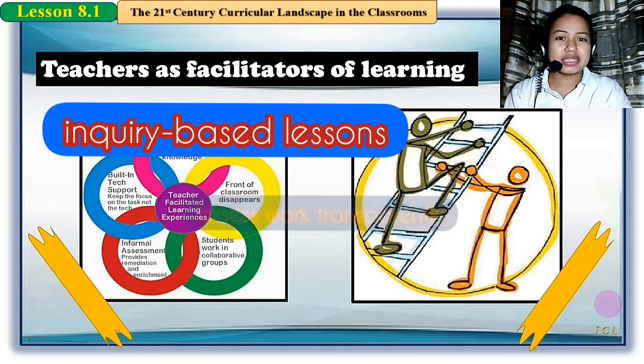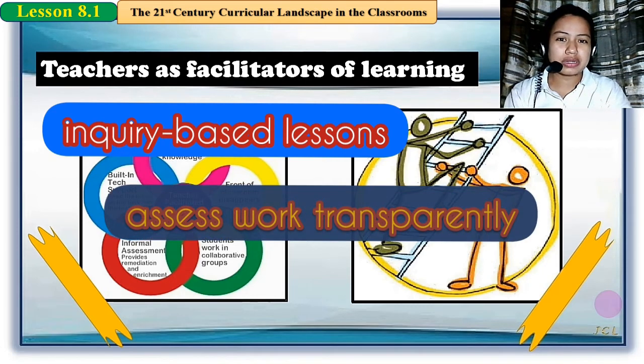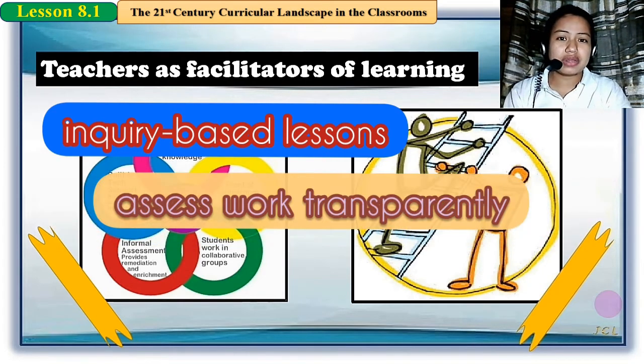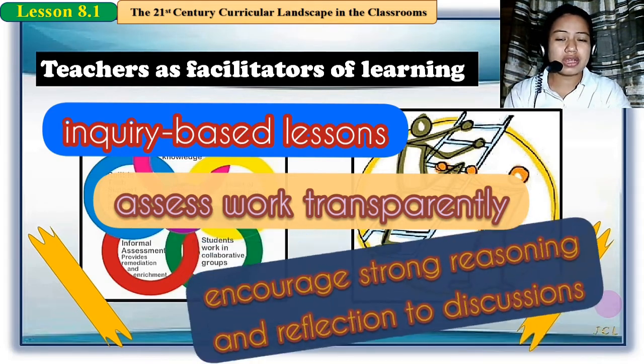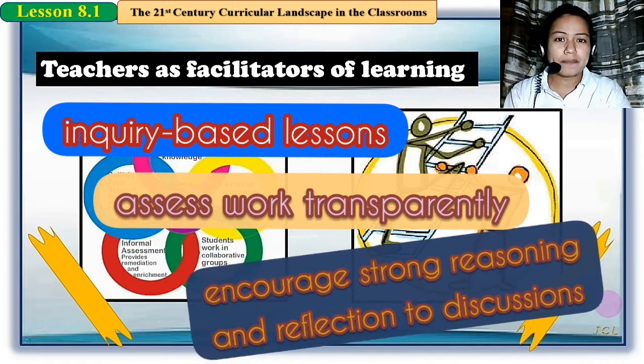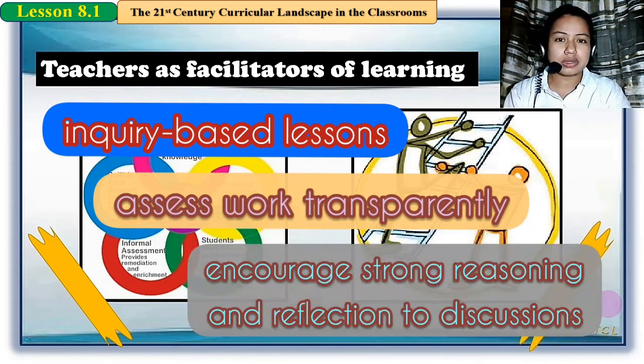As facilitators, teachers are encouraged to assess work transparently. They must give clear feedback, constructive criticism, and provide mechanics or rubrics on how the students will be graded on their projects, performances, or any activities. In addition, teachers are also expected to encourage students to have strong reasoning and reflection in discussion. So, students must be able to reason out their choices of answer, not just simply yes or no, as well as reflect their topic on real life scenarios.